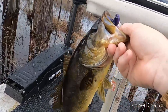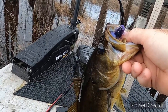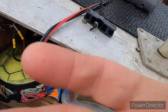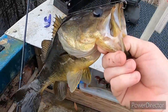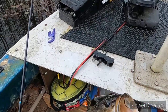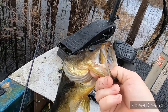This makes number 12. I know it sucks we aren't getting all of them on video as far as catching, but that video would be too long. I just figured I'd do it this way. Come back here, you bastard. But anyway, I'm gonna release this fish, and if I catch another one between here and the hill, because I'm fixing to head out, I'll take a picture of it.